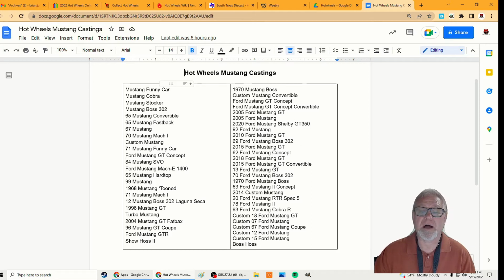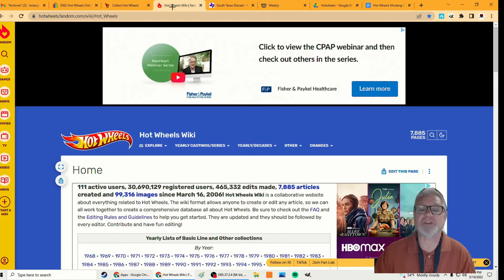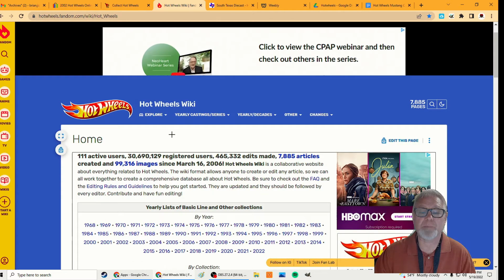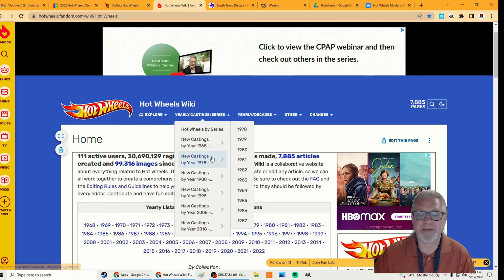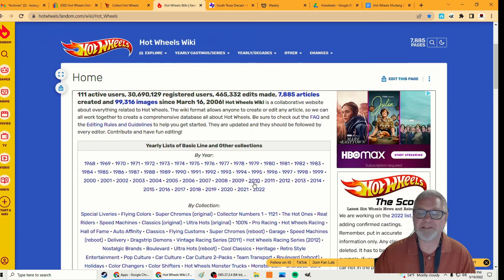So I have to keep this list in mind when I am searching. And where do I start? Well, I start with the Hot Wheels Wikipedia site. I know it's human created, collector created, and anybody can edit it, which means someone can completely get it wrong and mess it up. So keep that in mind, but it's a good starting point.